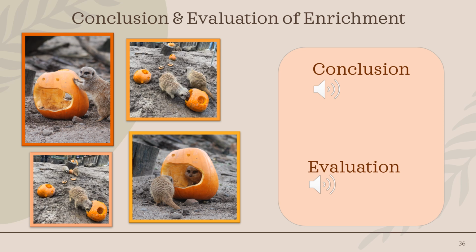If I were to do this enrichment project again, the only thing I would do differently is spread the pumpkins out around the enclosure so every meerkat could have a look and interact, with the prevention of any aggression.